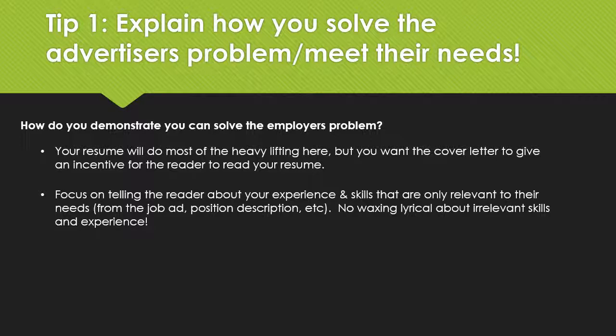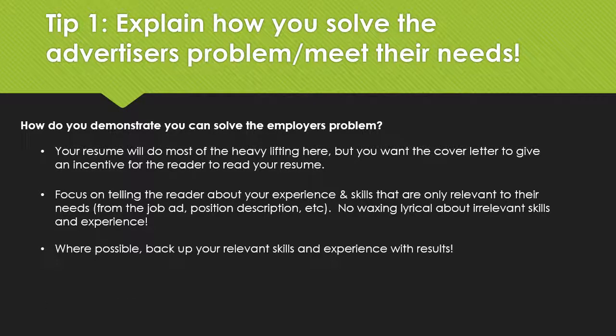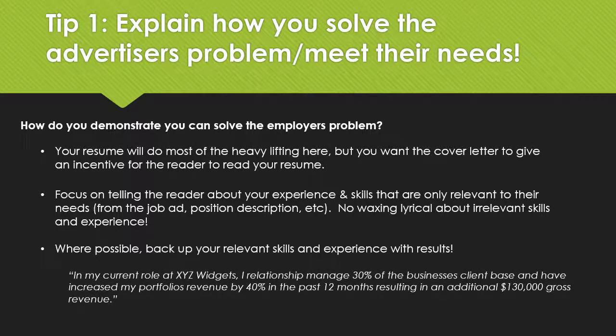And wherever possible, make sure that you back up your relevant skills and experience with results. Now, this is a great tip for both a cover letter and a resume. But for a cover letter, what that might look like is something like this paragraph. In my current role at XYZ Widgets, I relationship manage 30% of the business's client base and have increased my portfolio's revenue by 40% in the past 12 months, resulting in an additional $130,000 in gross revenue. So as you can see from that statement, you're saying what you've done, what sort of success you have achieved in terms of a percentage, but then also showing what that's actually translated to in dollar terms.